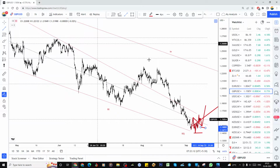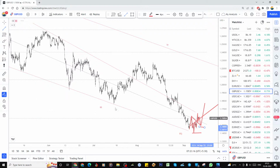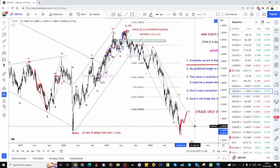And one more, my positional target, look at this. Last year on December 31st I already shared my view. It has to break this 1.1410. It already did. The previous low was this, and now the new low is 1.1404. So almost the target got reached.